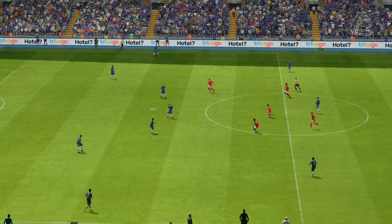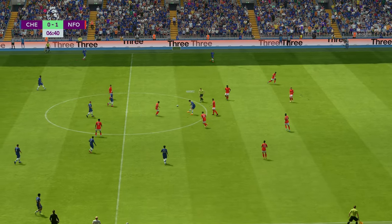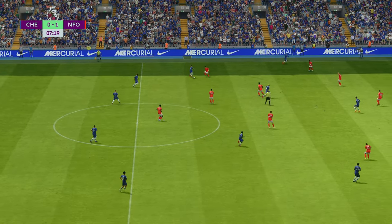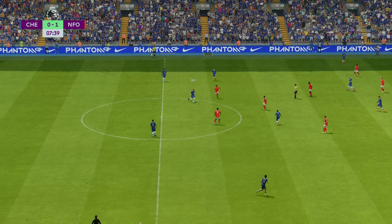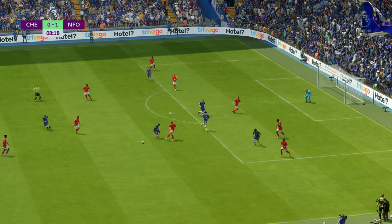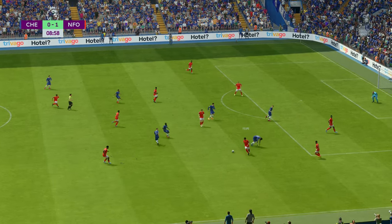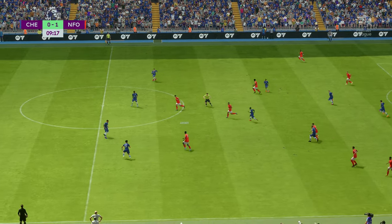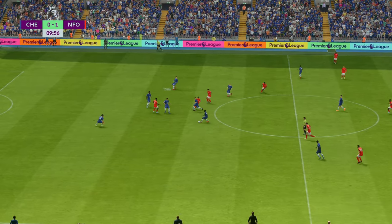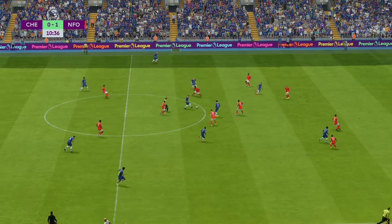So Chelsea get the game restarted. How will they respond to that goal? Chilwell. Fernandez. Havertz. Well, nicely cut out. Another perfect position to read it. Enzo Fernandez.